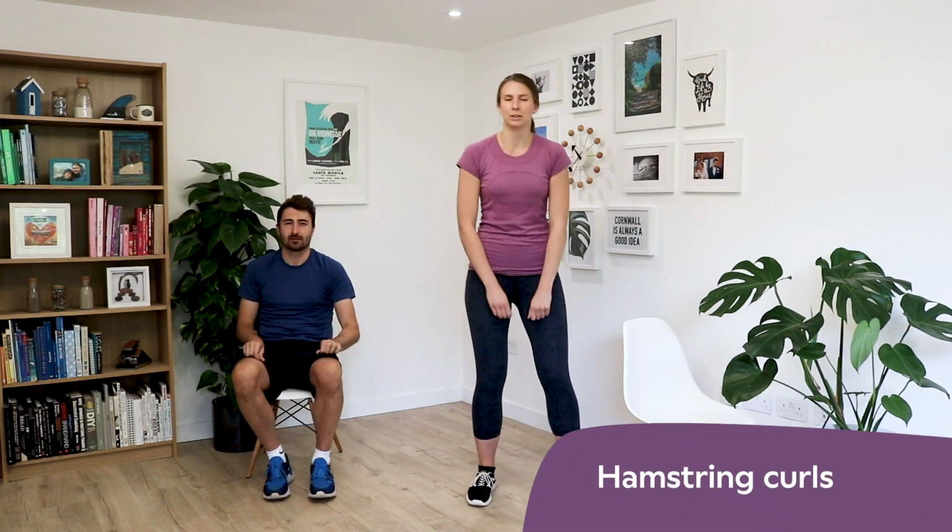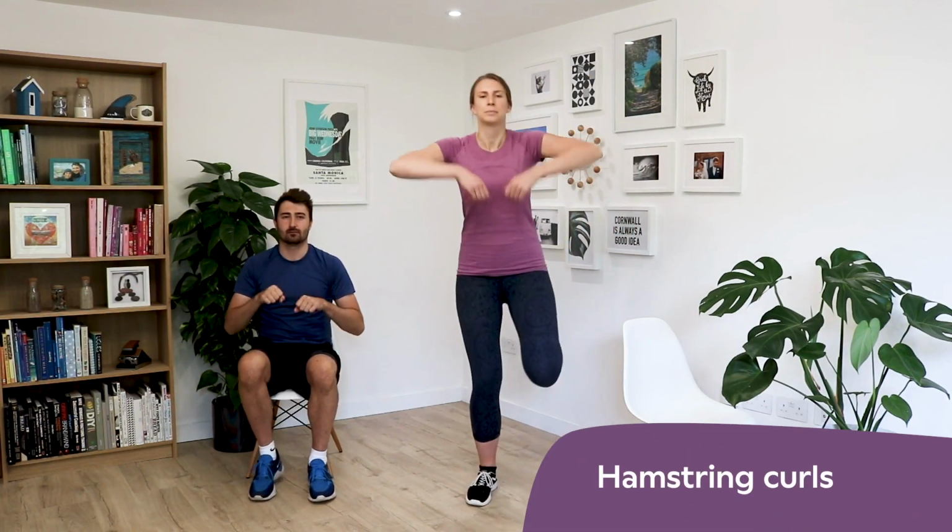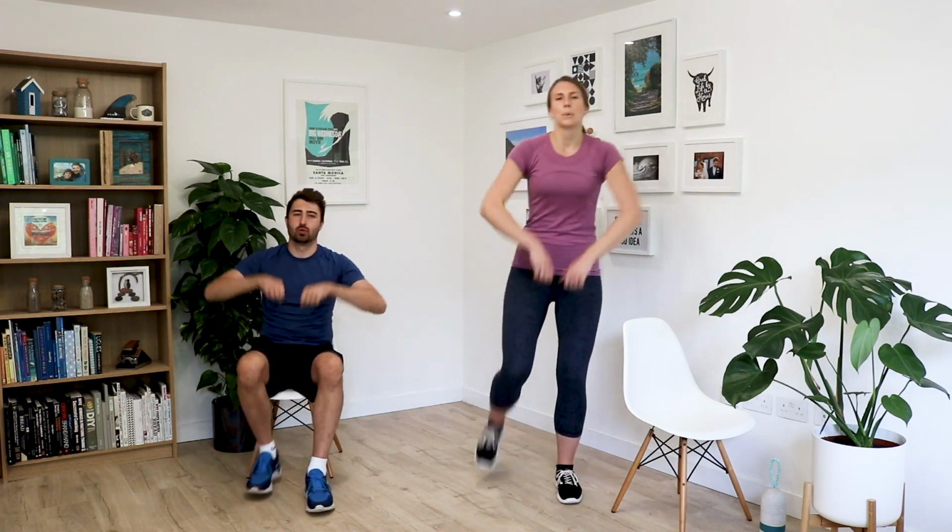Now, hamstring curls. Single, single, double, double. Try to add in an upright row movement for this round. This is extremely challenging for the coordination and balance. A standing and seated alternative is normal hamstring curls with the arm movement or just the leg movement. You decide which you'd like to continue with.